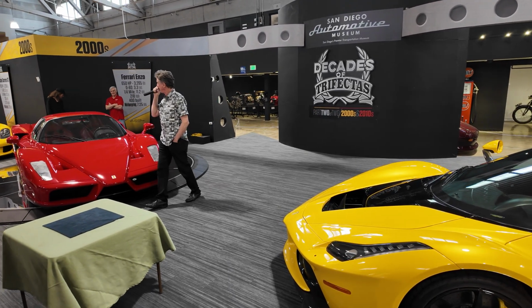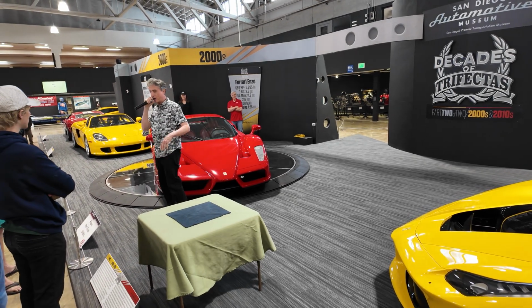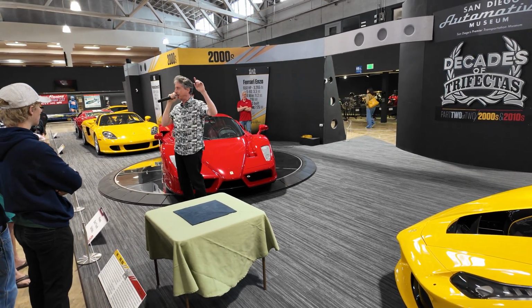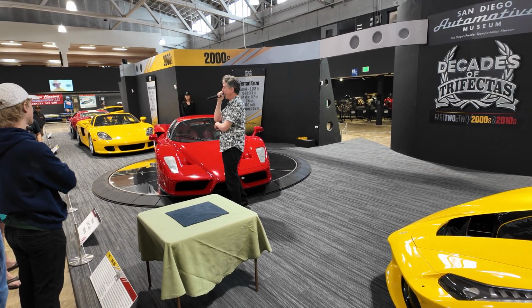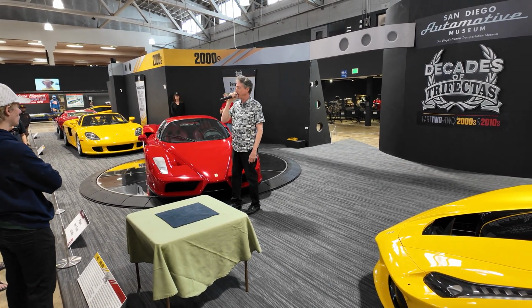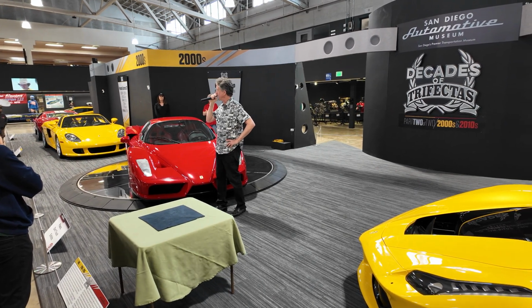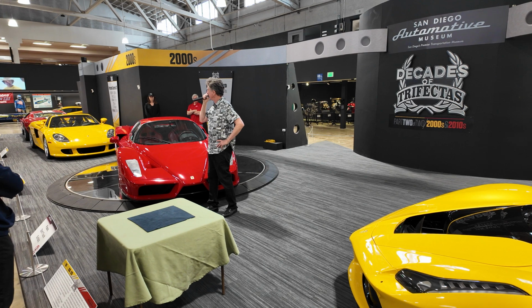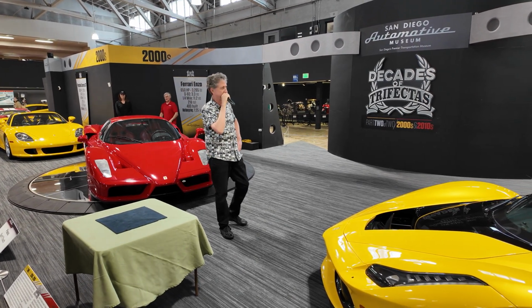All right, welcome to the Decades of Trifectas, 2000s, 2010s. Before I start, how many people were here for the previous Trifecta, 80s and 90s? Nice. Yeah, we have the designer of the Enzo here, the designer of the Ford GT here. They actually flew in just for this event on a private event we had. So this is going to be the final part 2 of 2 decades of Trifectas.